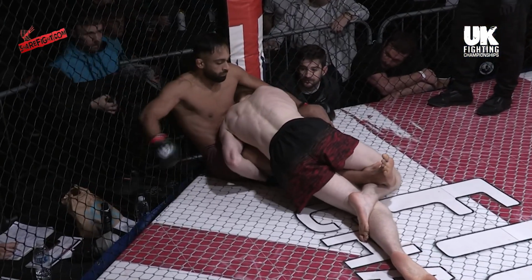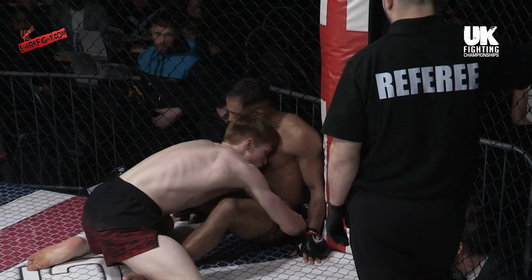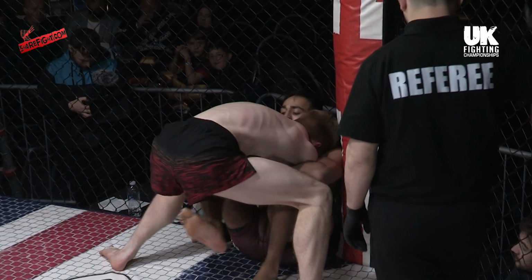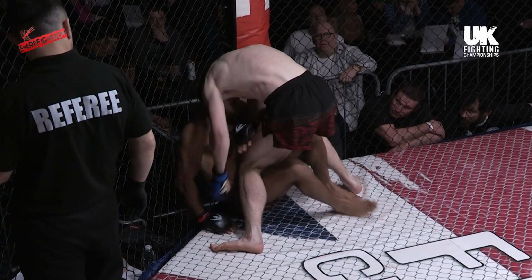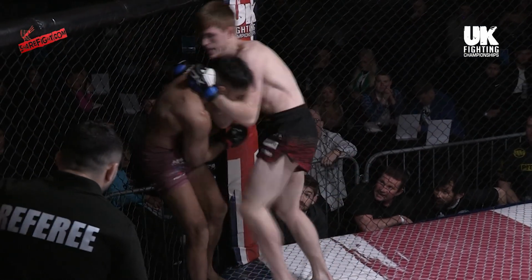Absolutely, well-timed shot there from Kane. Gets Javed straight down and locking up the legs so he can't get his feet back underneath him. Laces up the legs, lovely there. Aftab getting his back to the cage, trying to use one of those hooks. You look at Kane getting his hips higher again so he can try and retrap the legs. Oh, and a couple of big shots coming in and a big knee to the body.